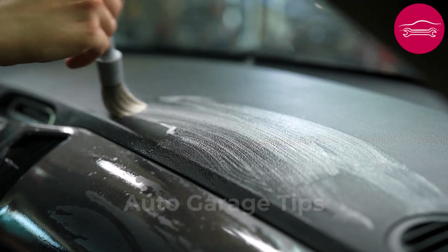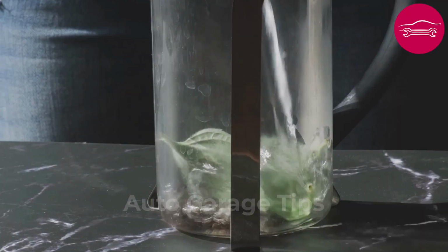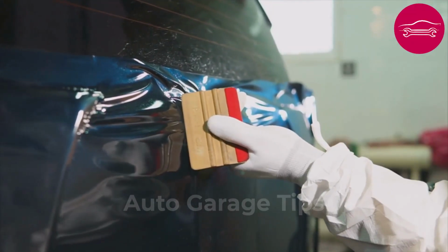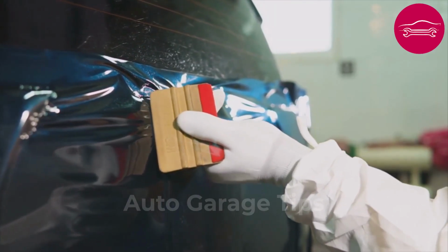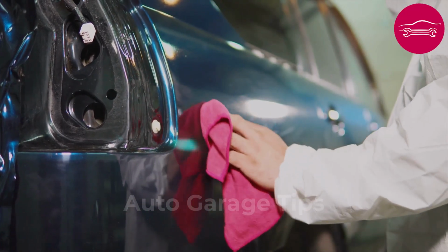My 14th trick exploits green tea antioxidant properties to protect plastics. Prepare a concentrated infusion, let cool, then apply with a microfiber cloth. Tannins contained in tea form a protective film against ultraviolet rays. This natural protection prevents yellowing and degradation of plastic materials.